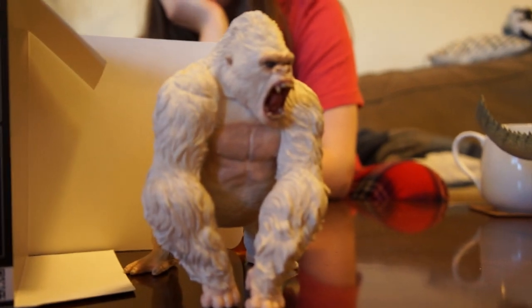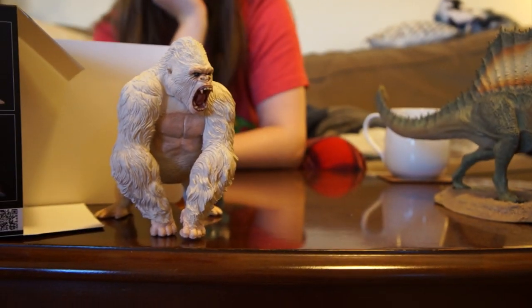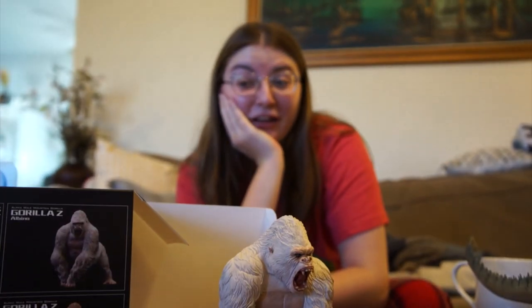Pretty cool. I mean, I want all of them now. Like, all of them just lined up on a floating shelf in the Funko room. That's all I'm saying. It could happen. That's all I'm saying, folks.